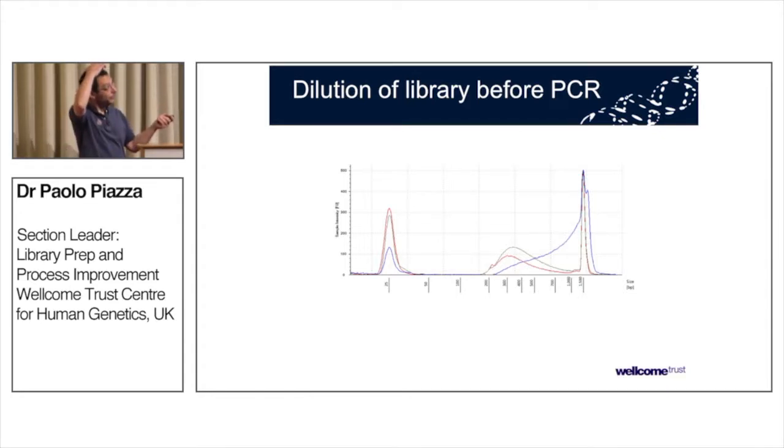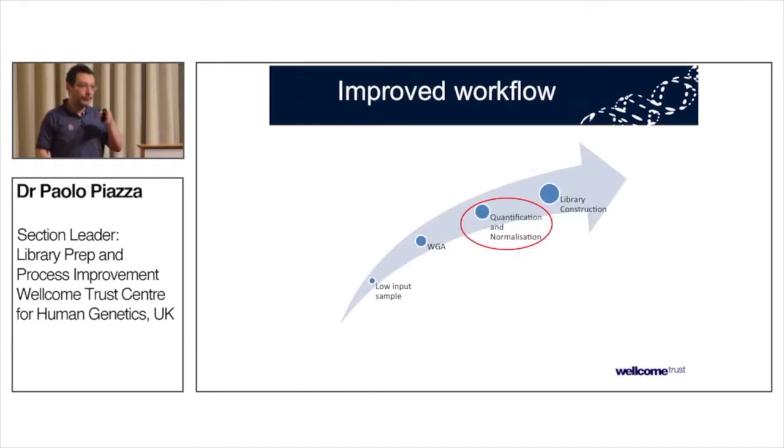However, if you were in a rush and, for whatever reason you decided so, you could get away with this. So this is, in fact, a sequenceable library, which is good because it means that you have an option, if you were brave enough, to skip at least a couple of steps and go directly into sequencing. However, to have a more generally applicable workflow, we decided to add a step, which is unsurprisingly quantification and normalization. So again, after the reaction, we can take an aliquot of the amplified DNA and then normalize the reaction accordingly.